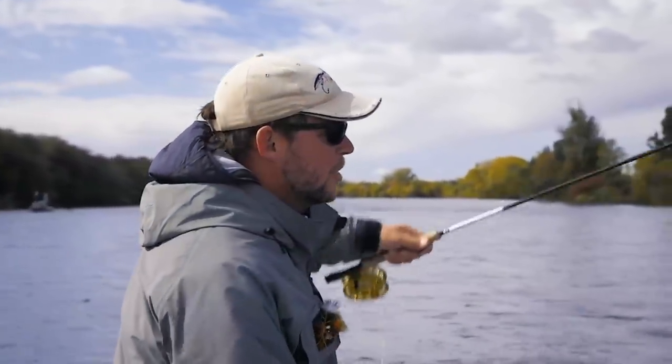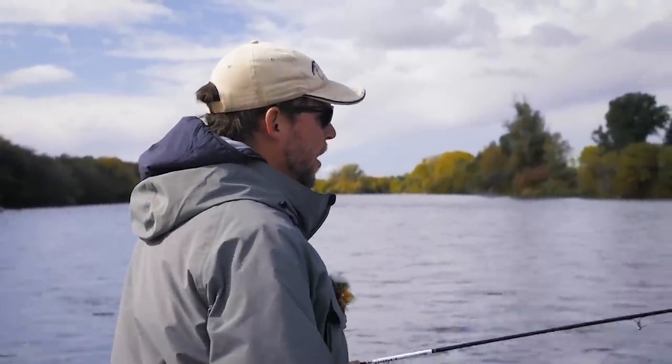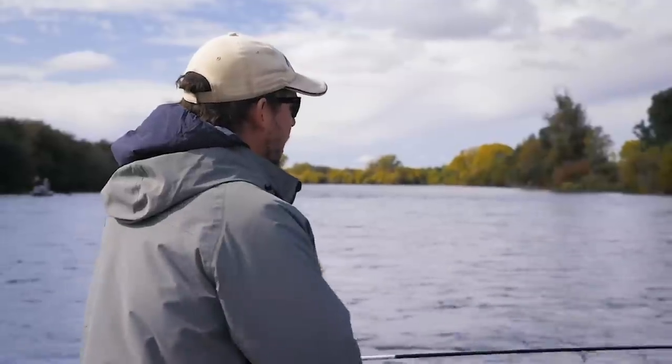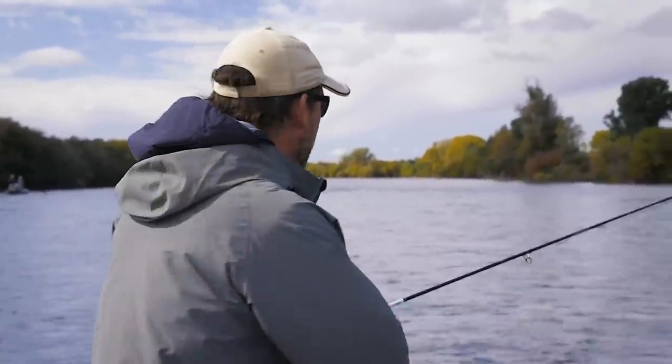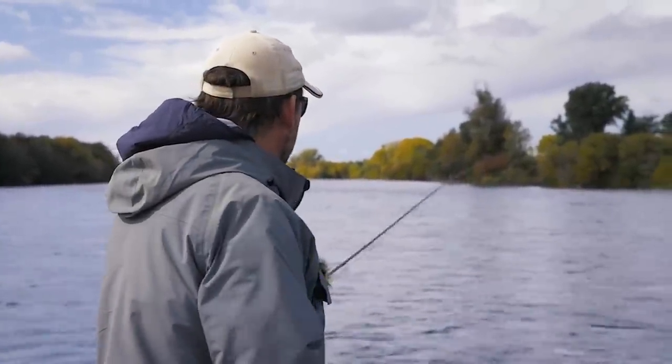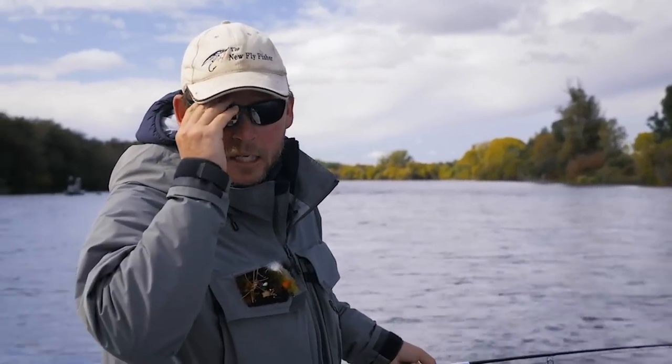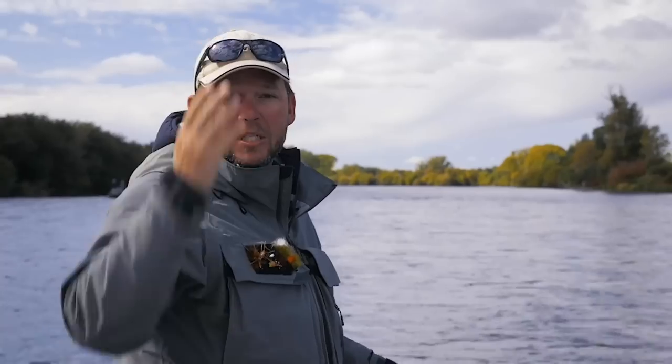So the weather's changed here on the Henry's Fork over the last couple of days, and it's actually bluebird nice, and these fish aren't liking it. So we're gonna change things up on Logan's suggestion. We're actually gonna put a swing into our presentation today.